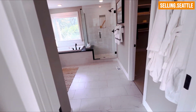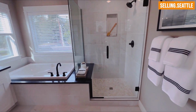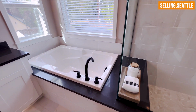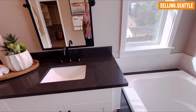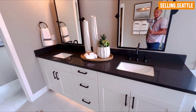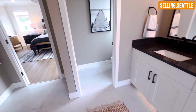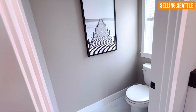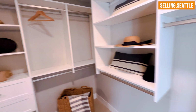Very nice. Here is the primary bath. Nice soaking tub there with your stand-up shower. Okay, the ladies like to soak. Maybe get some ice baths in there. You have the double vanity sinks with the underlighting. There's the toilet area. And then here is the primary closet.